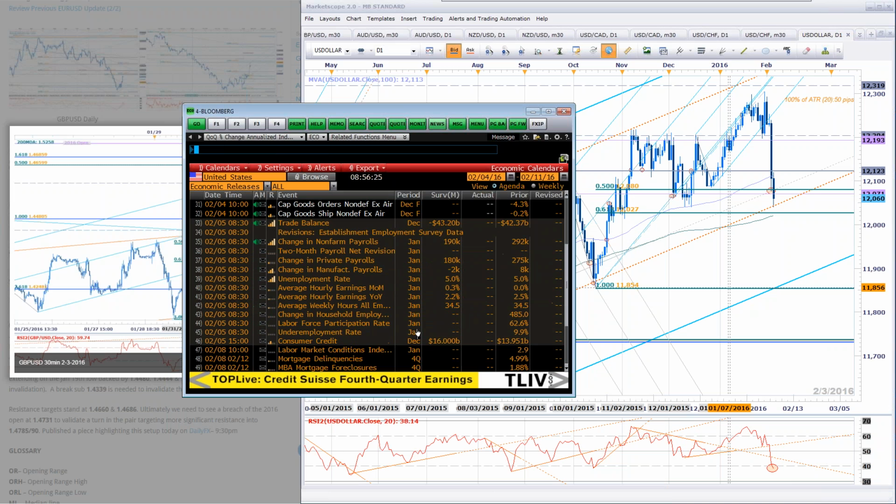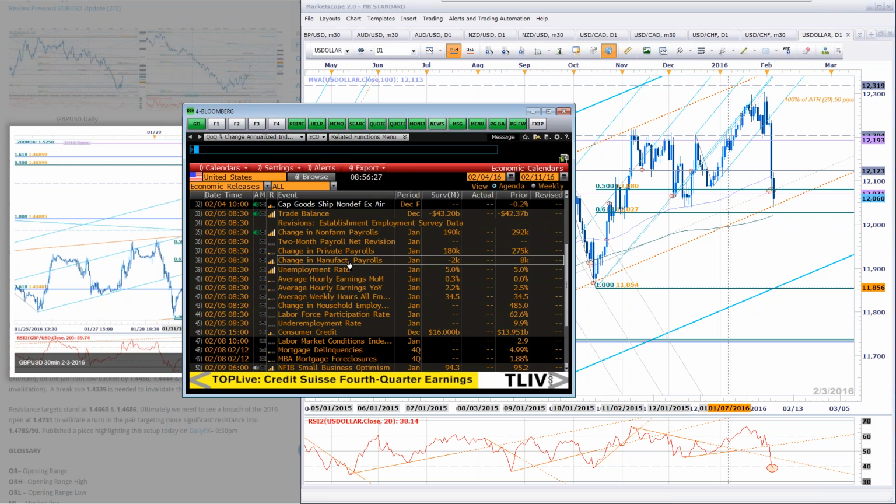So heading into tomorrow's numbers, we're looking for a print of 190,000. The wage growth numbers, the average hourly earnings, this is what's going to be most important. We're expecting to see a nice pop higher to 0.3% month on month, 2.2% year on year, a little bit softer than the one we had previous. But if this number contracts or we don't see strength in the wage growth, that's going to be a major, major player because, again, inflation is the problem, guys.